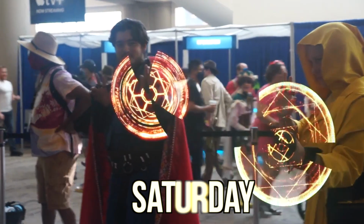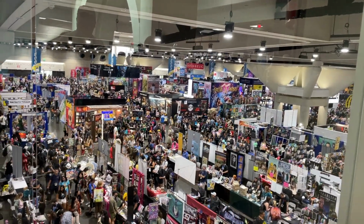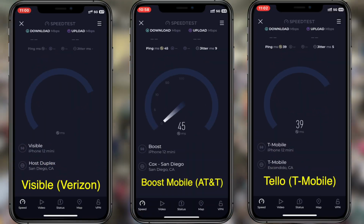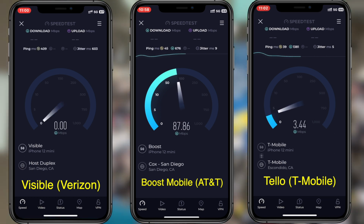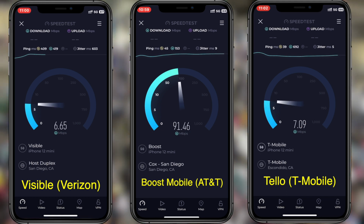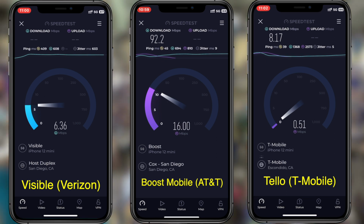So my next testing occurred on Saturday, which is historically the busiest day during San Diego Comic-Con. And I gotta say, it definitely was the busiest day, and I was thinking that all three networks would not work well at all. And here are the test results. And I was even more surprised that all three of them were able to perform some sort of speed test. And actually the fastest speed that I got was on Boost Mobile via the AT&T network. That was the one that was the fastest. Second would be Tello via the T-Mobile network, and unfortunately Visible came in last for me.